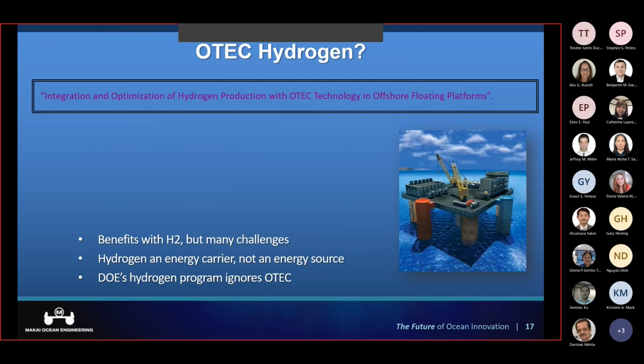Well, hydrogen is something we looked at quite a few years ago, actually, at Makai with others. And so the next slides are very loosely based on some of that work and some recent updates to that work. So this was a project we did with the Department of Energy, integration optimization of hydrogen production with OTEC technology and offshore floating platforms. Nice, rolls off the tongue, that one, but that was the title of the project.